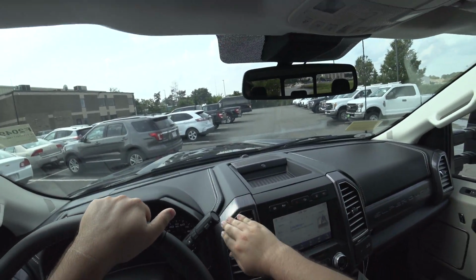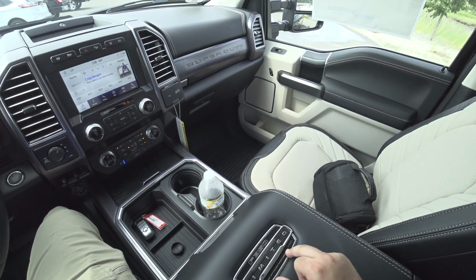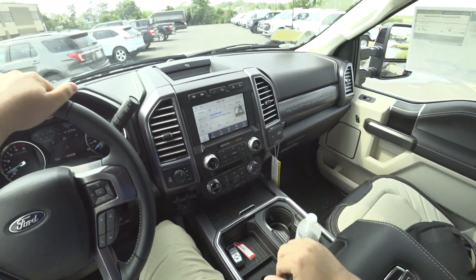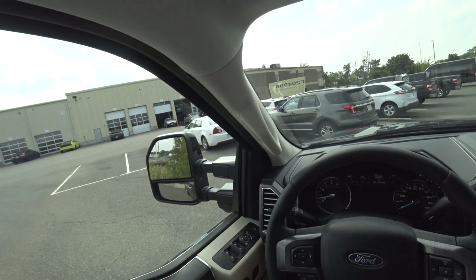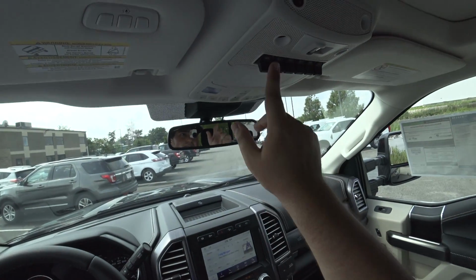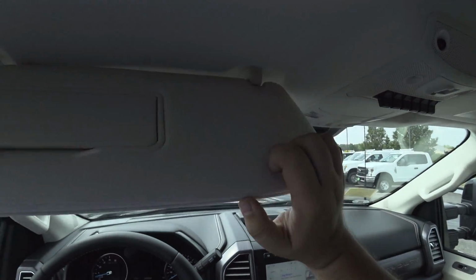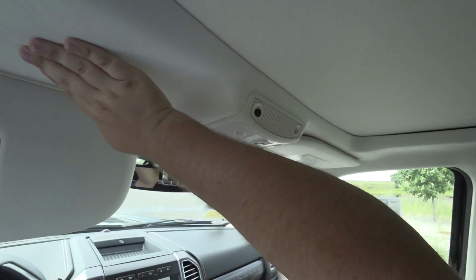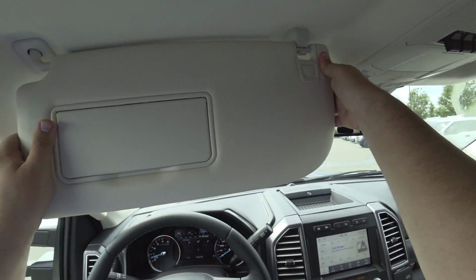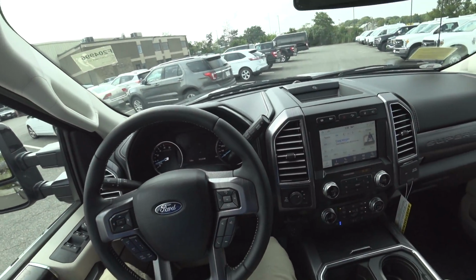So, with the limited trim, you get brushed aluminum, you get a serial number, your year, your VIN number, and your serial number etched right there. This is number 1023. This is all suede. This is big money truck.